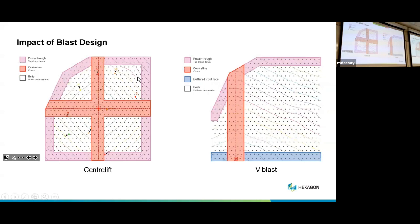So again, just really harping on the impacts of blast design. We've got two different blasts. This is what the site in Nevada actually tied in for this given blast. This particular site loves center lift, even when they don't need to; they did an entire bench where every blast was a center lift. So this is what they tied in. This purple zone is basically all the area where we have powder trough. Red zone is all the area where we have that crazy center line mixing and chaos. And then this white area, each one of these domains of movement, is where we have that body, that uniform movement. And then this is where they actually ended up putting their BMMs.